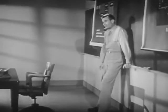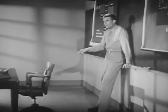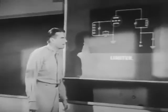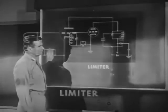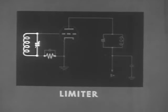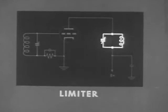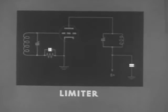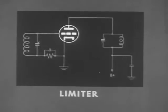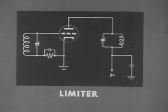But there's a little more to it than just saying we put this here and that there. We want to understand what happens. All right? Here's a simplified diagram of a limiter. It consists of a tuned grid circuit, a resistor, a tuned plate circuit, and bypass capacitors. Also, this sharp cutoff tube. It operates at zero initial grid bias and low plate voltage. Let's see what the action of this limiter circuit is.